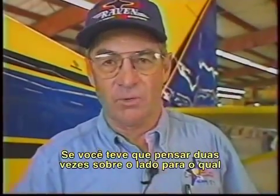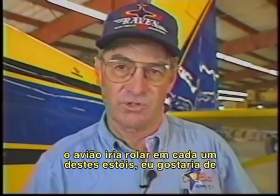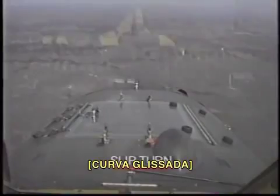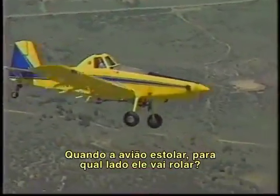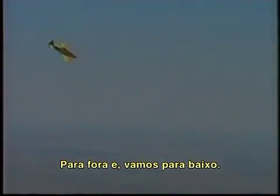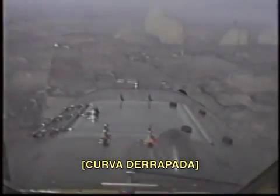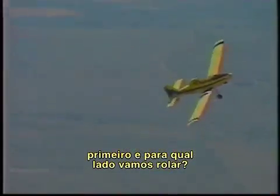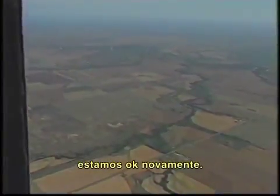If you had to think twice about which way the aircraft was going to roll in each one of those stalls, I'd like to take you along for the rest of the ride. And when the airplane stalls, which way will it roll? Over the top, and down we go. Which wing will stall first? Which way will we roll? Right wing stalls. We roll to the right. Takes left rudder, our top rudder. Relax the back stick, and we're in good shape again.